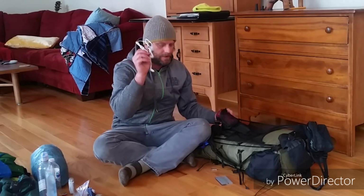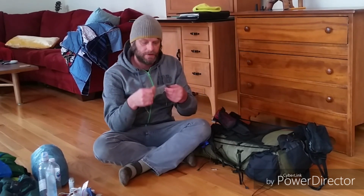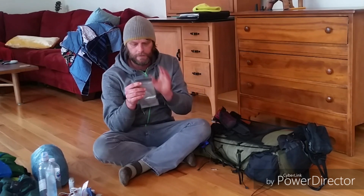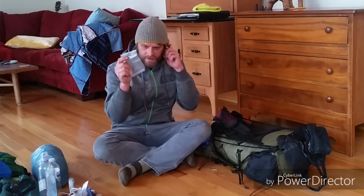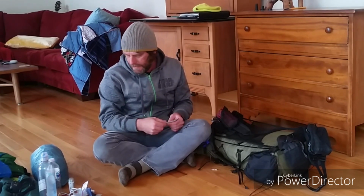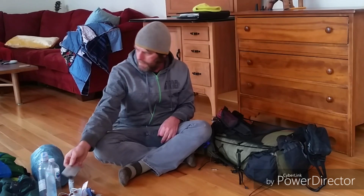Some headphones so I can listen to music. And a little bag I picked up in Hot Springs at the Outfitters. It's a lock sack, and the phone fits down in it. Even though my phone's supposed to be waterproof, some of those torrential downpours I've been in the past, this would come in handy. It's a little heavier duty than a Ziploc.